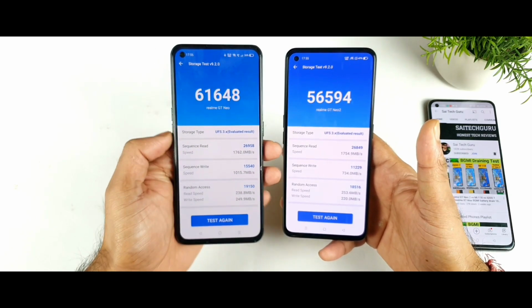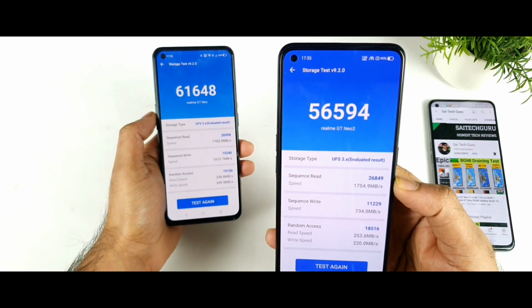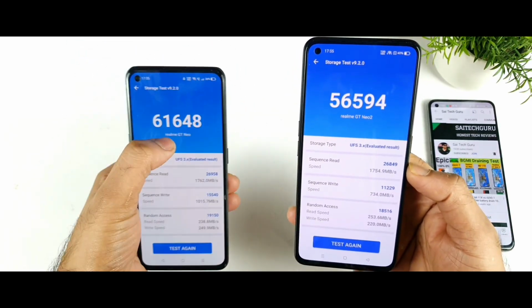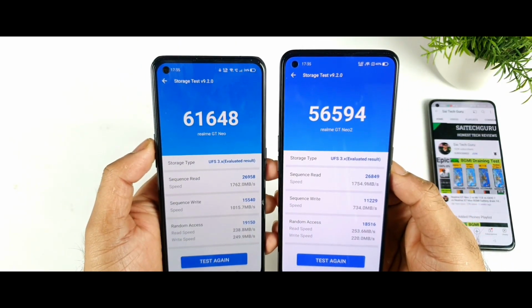On the Realme X1 Max we got about 61,000, and on the Realme GT Neo 2 we got about 56,000. As you can see, this is not the Neo model, this is the Realme X1 Max. Anyway, both are kind of the same. The name is still not updated in this application, but as you can see the difference, let's look at what is going on.